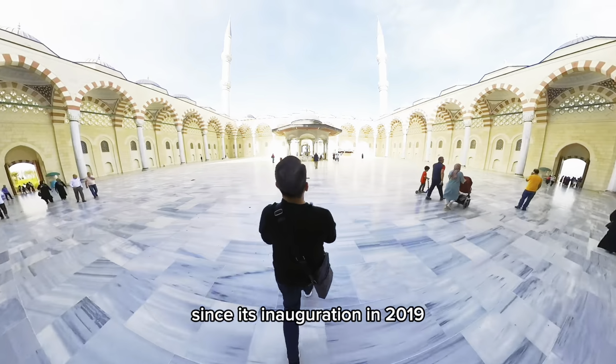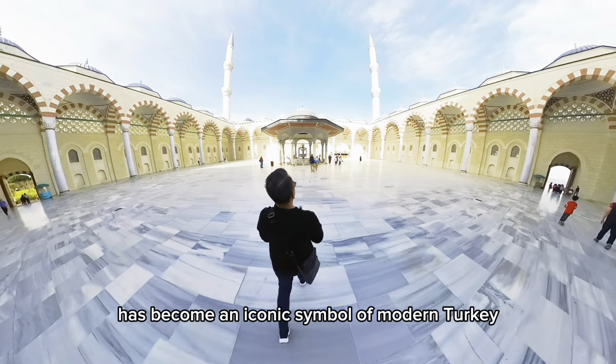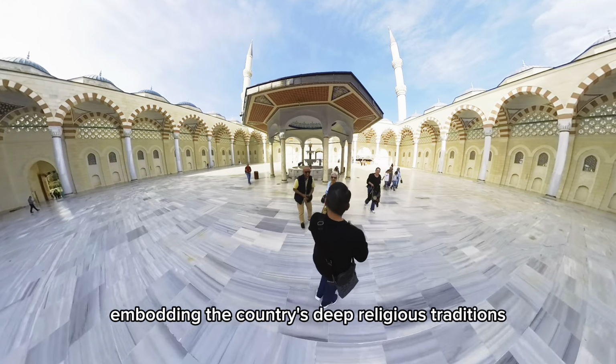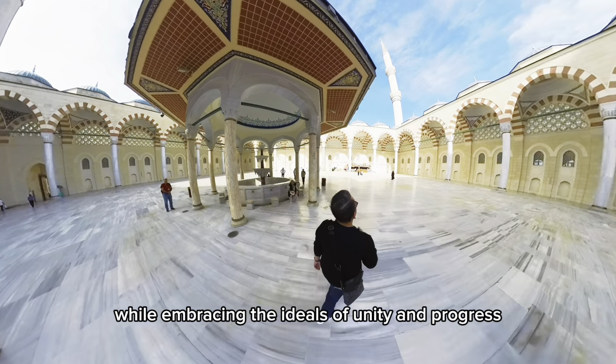Since its inauguration in 2019, Camlica Mosque has become an iconic symbol of modern Turkey. It stands as a bridge between the past and the future, embodying the country's deep religious traditions while embracing the ideals of unity and progress.